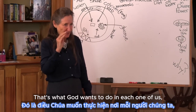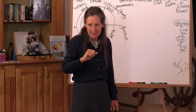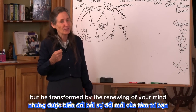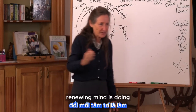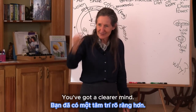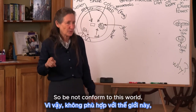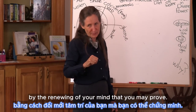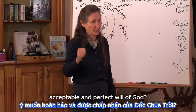That's what God wants to do in each one of us, not just transform our bodies, but transform our minds. Be not conformed to this world, but be transformed by the renewing of your mind. And part of renewing your mind is doing what you've just done for 6 days. You've got a clearer mind. So be not conformed to this world, but be transformed by the renewing of your mind, that you may prove what is that good, acceptable, and perfect will of God.